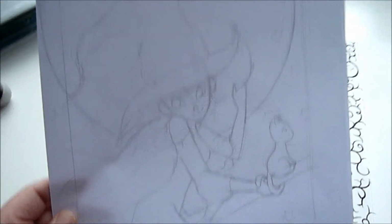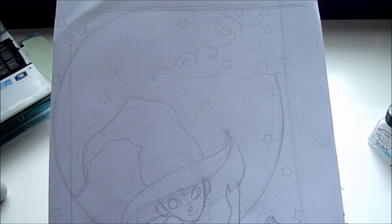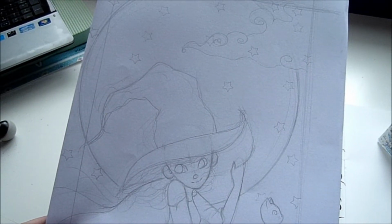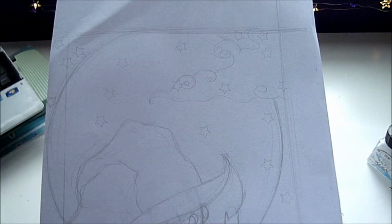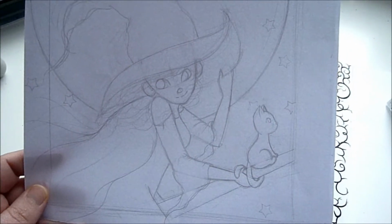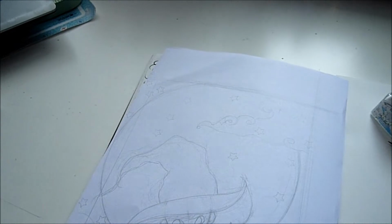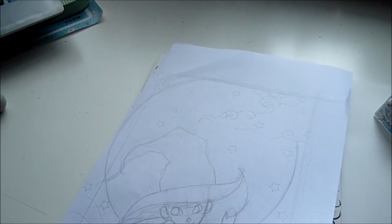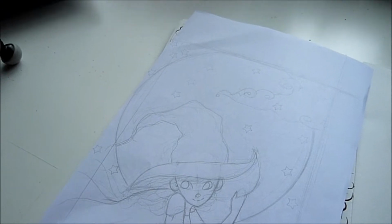So yeah, I'm trying to do more dynamic poses, just trying to make it more interesting. So there's that. Cute, and I'm probably going to do it in watercolour this time as well. I need to start working on Patreon stuff because it's the 1st and I want everything ready to send out on the 5th, which is Friday?